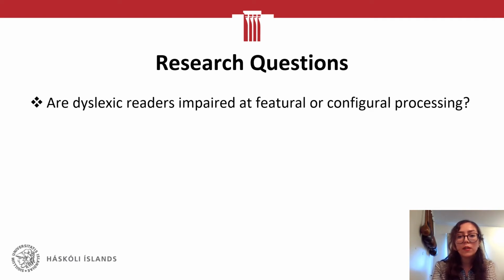We were also interested to see whether dyslexic readers have problems with featural or configural processing. The brain might not use one way to recognize objects visually. It might use many different methods, sometimes simultaneously. There are two ways that people might use to process objects, featural and configural.